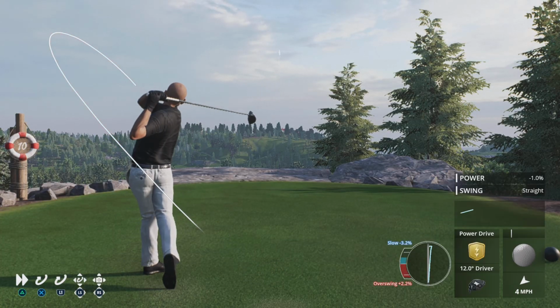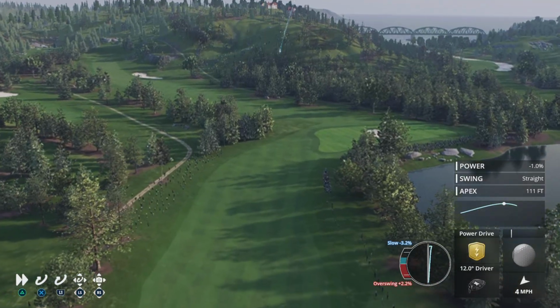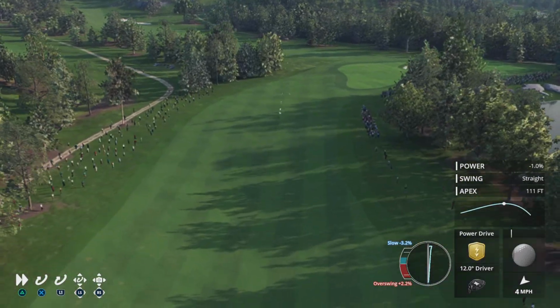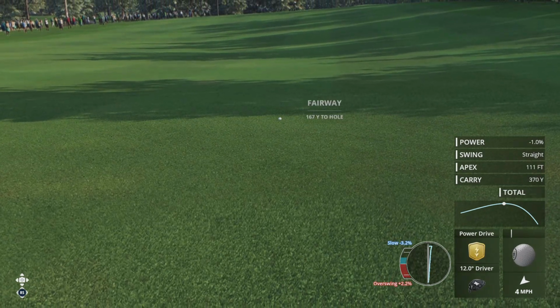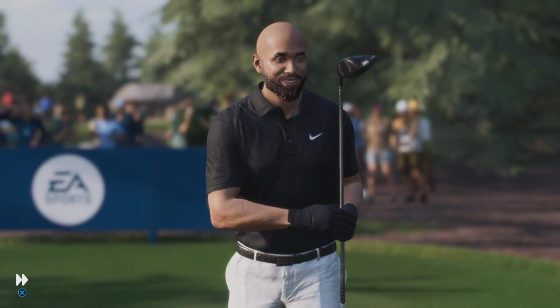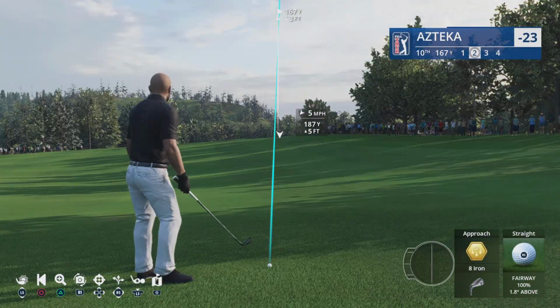So the great par 5s are often reachable. 11, that's one of them. And this one's only 530 yards as a par 5, and remember 10 was a par 4 at 592. Second shot, good look at the green.